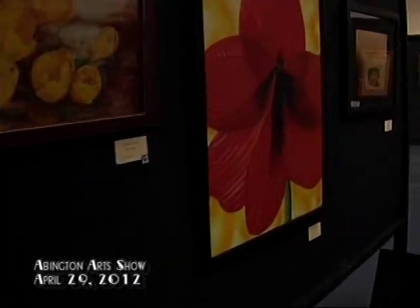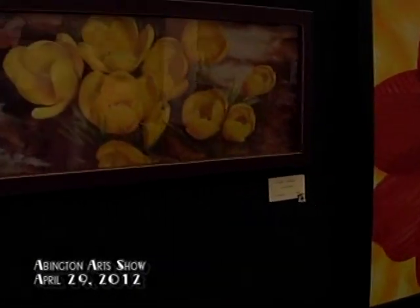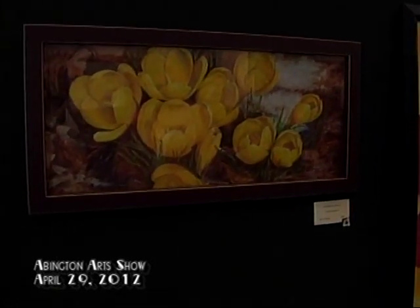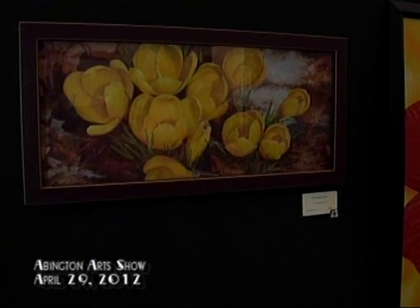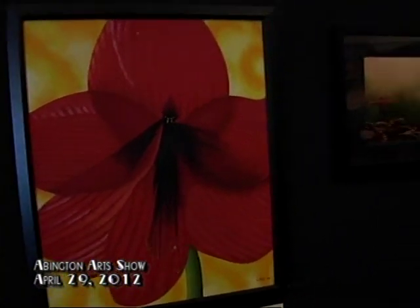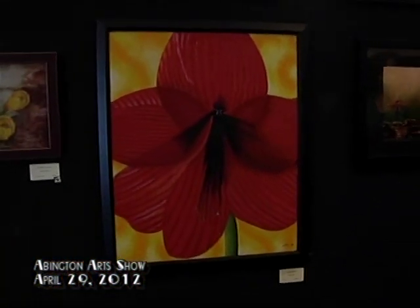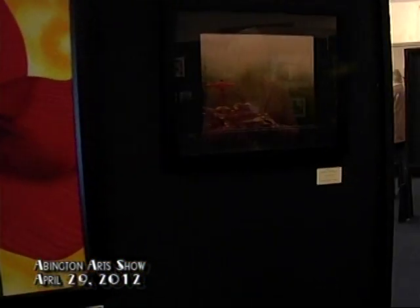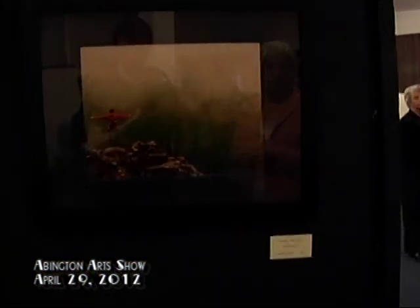And this is Patricia Isaac. It's called Early Spring, and it's oil pastel. And Patricia was also one of the coordinators of the event. This is an oil amaryllis made by Linda Schatz. And photography done by Tamara Flanagan, On the Edge. Aptly named.